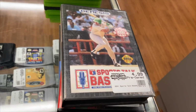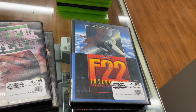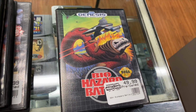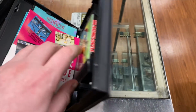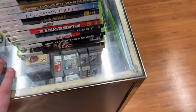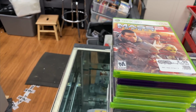For Genesis, we have Sports Talk Baseball, NFL Quarterback Club, F-22 Interceptor, Hard Driving, and then the good one, or the most expensive one, we have Biohazard Battle. Definitely a game that we do not get in very often. That one is complete with all the extra paperwork and everything. Really nice condition.